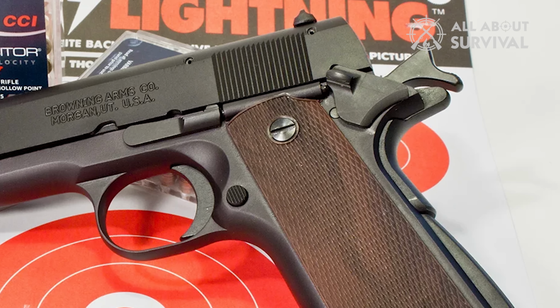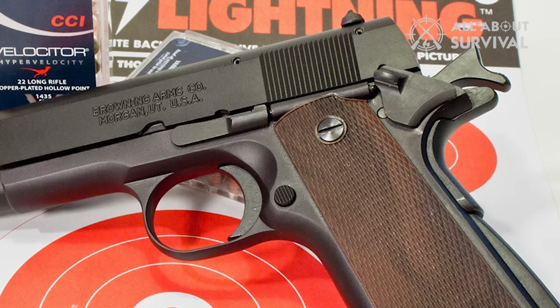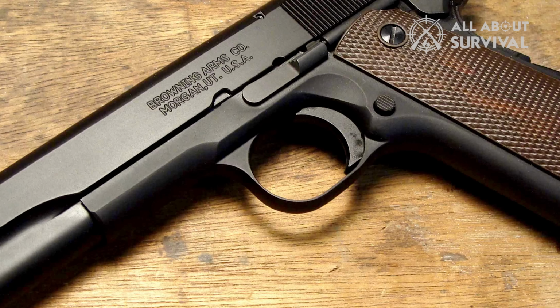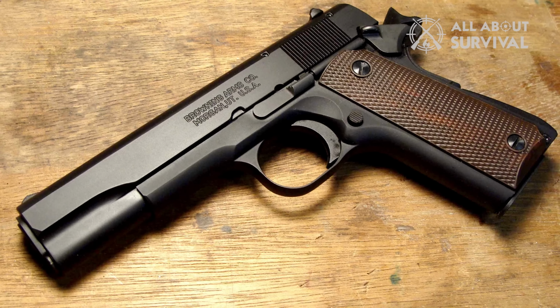Browning's 1911-22 A1 does have a stern trigger pull, but it breaks crisp and is comfortable to shoot. The Browning 1911-22 A1 provides shooters endless enjoyment plinking at the range, and the ability to improve their marksmanship skills with their standard center-fired 1911s at a fraction of the cost.